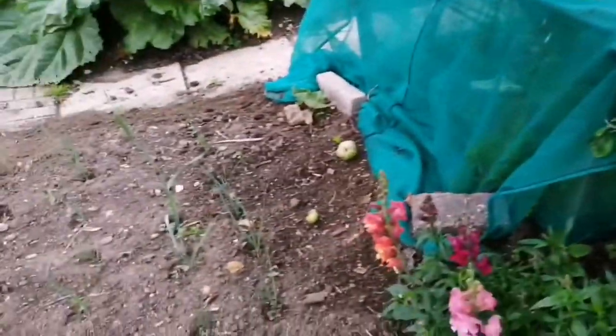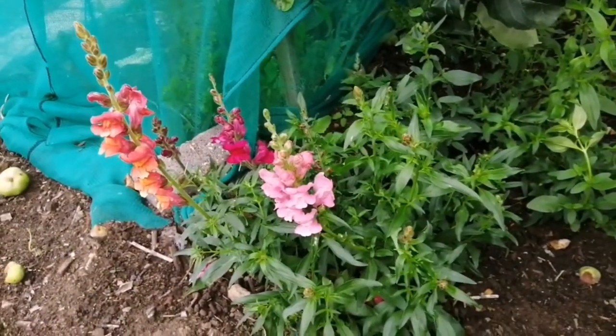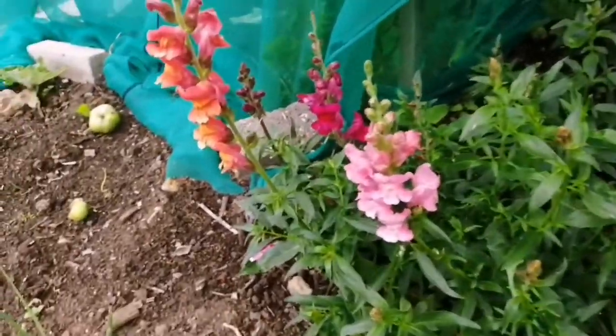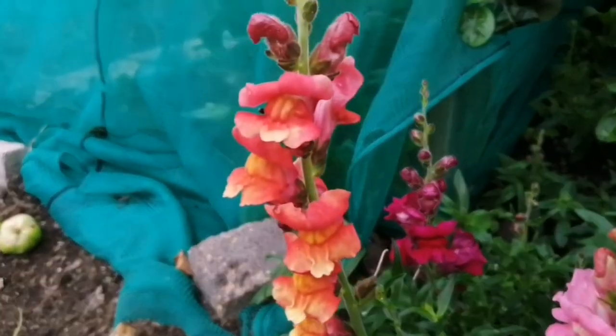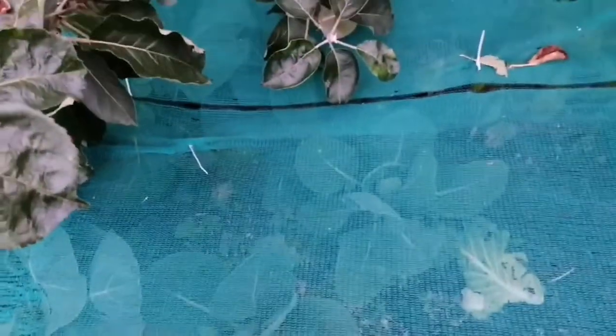And at the base, here in front of my cabbages, are some, I can't say it. They look like snapdragons to me. But really pretty multi-pack of colors. This lovely pink color. And this is my favorite. It looks like fire. And they're starting to come.